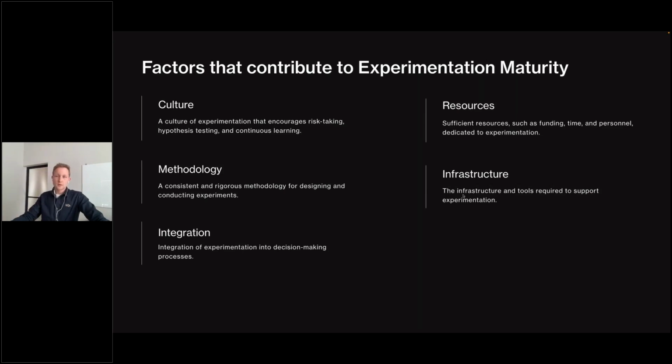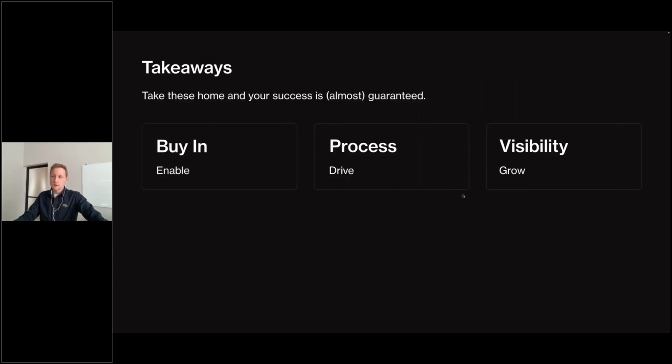So all these factors play into experimentation maturity, and that combined with the building blocks, and here are the takeaways again. It's super simple, not in execution, but in the way it's constructed. Get buy-in, create and define a process, stick to the process, even if an experiment doesn't work, stick to it, and then create visibility over time. This is not the easiest thing, but if you take a couple of the things I was suggesting and maybe come up with more ideas on how to create visibility in your specific case, then this can really help grow experimentation in your company and move towards a more data-driven decision-making process.